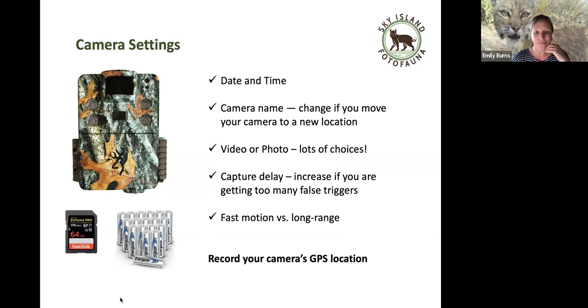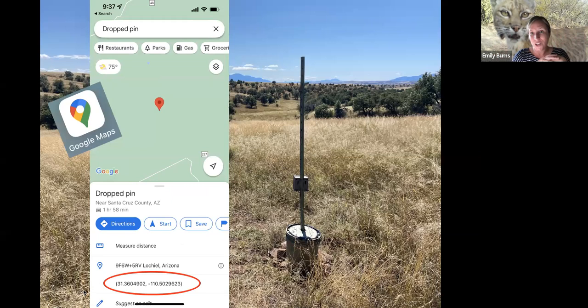Okay, the last thing is, when you're setting up your camera, record where your camera is, not just so you can find it again, but we are going to ask you for the location of your camera.